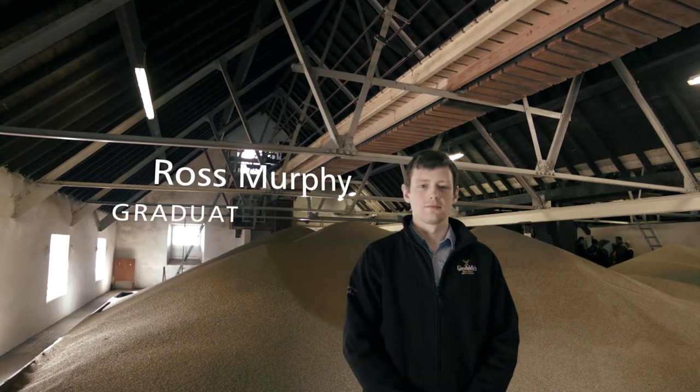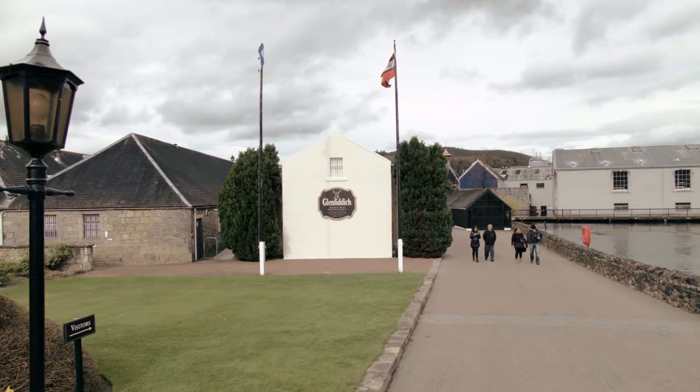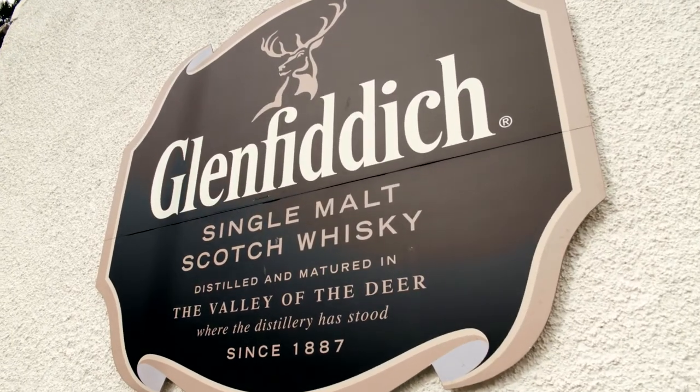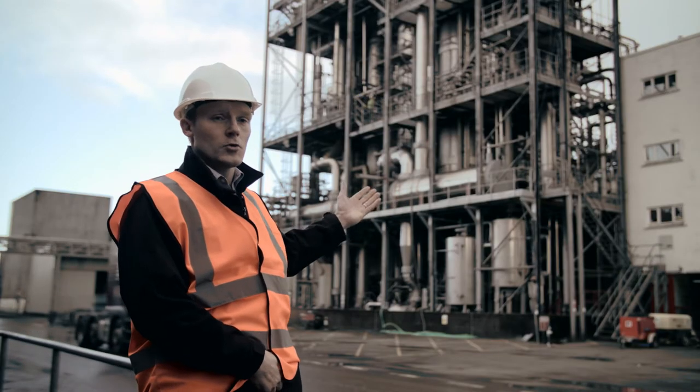There's a perception that Dufftown is a quiet malt distillery site, and that's a complete misconception. It's actually three distilleries all in the one site. The biggest malt distillery in the world at Glenfiddich, so it's incredibly busy, it's challenging every day, and it's quite unique. This is a modern factory, using modern production methods with modern control methods.